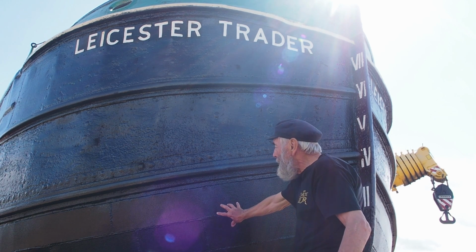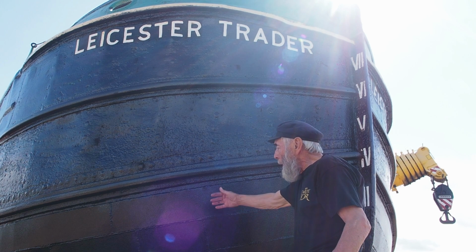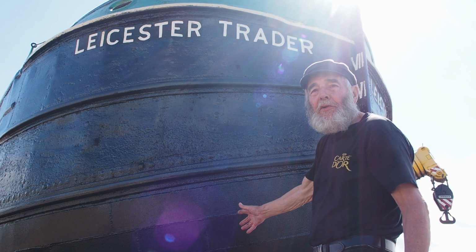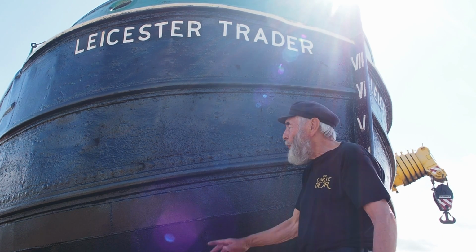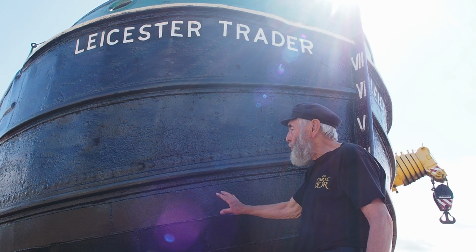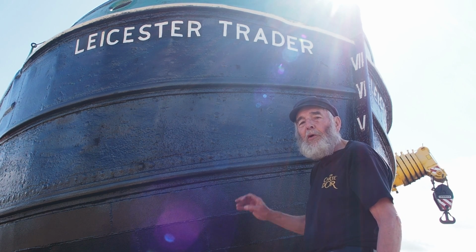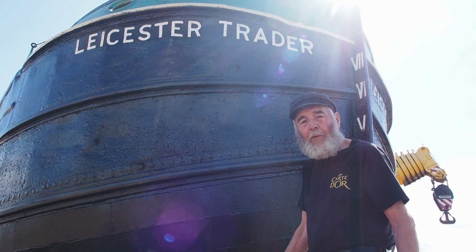You don't see any rivets here because 10 years ago we overplated the whole of the bottom to make it last the 10 years, and we're here today for its 10-year survey to make it last another 10 years. And we're actually very pleased with the condition of the steel, which we thought might have been pitted a little bit, but we've used such good paint last time and this time we're very confident that another 10 years of life is in this boat.